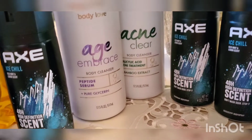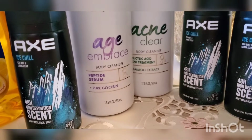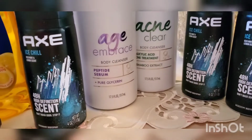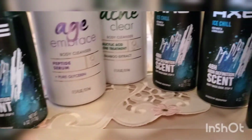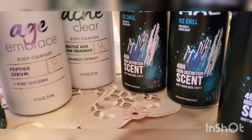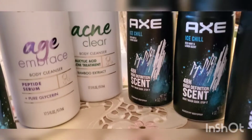Okay, for this transaction, I got the Dove body wash. That's the new Dove Body Love. Guys, if you haven't tried this yet, try it. So these are actually buy one, get one 50% off. And the Axe is also buy one, get one 50% off. And it's on a promotion for when you spend $40, you get a $10 extra buck.